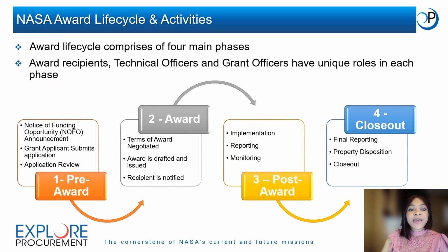The next few slides cover the award management lifecycle at NASA, which is made up of 4 phases: the pre-award, the award, the post-award, and the closeout. As a grant application and grant award moves through these phases, different activities and actions occur. It is important to note that award recipients, technical officers, and grant officers all have a unique role in each of the phases.